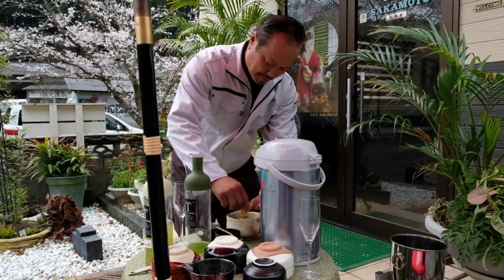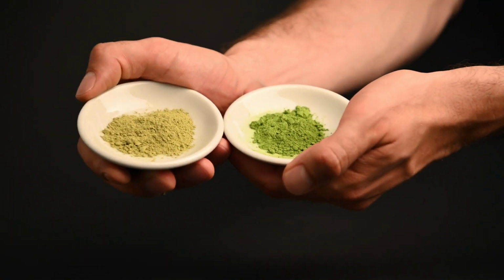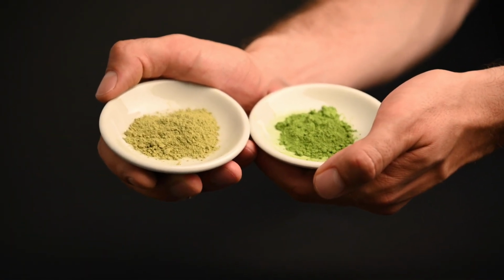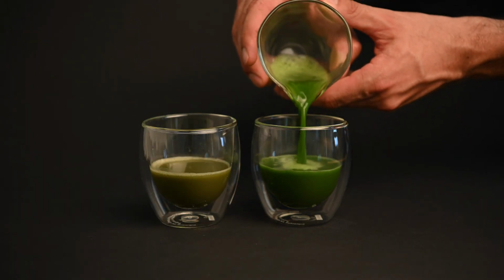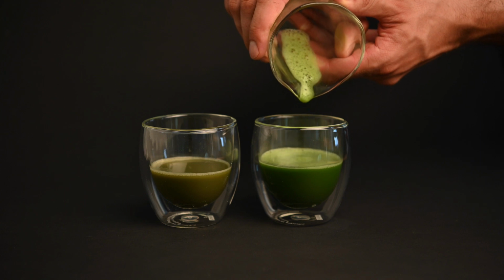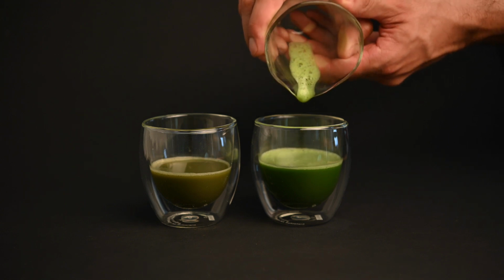So where does matcha come from when it's low quality? Now that we've talked about the high quality stuff, let's talk about the low quality matcha. Of course, low quality matcha can be produced just about anywhere, but a lot of it will likely be coming from China simply because China produces the largest volume of tea.